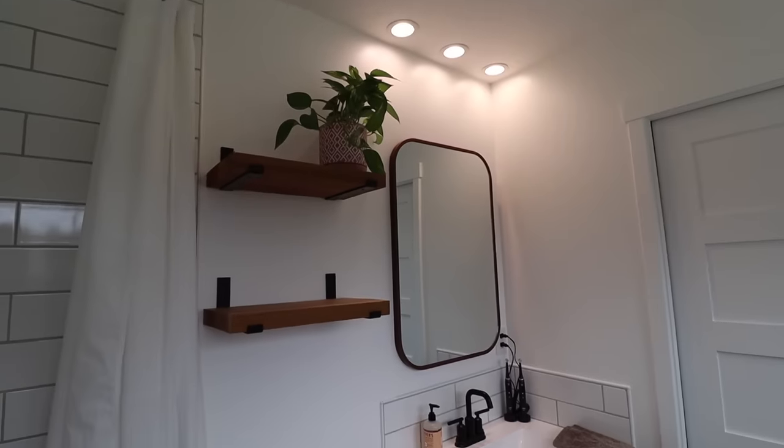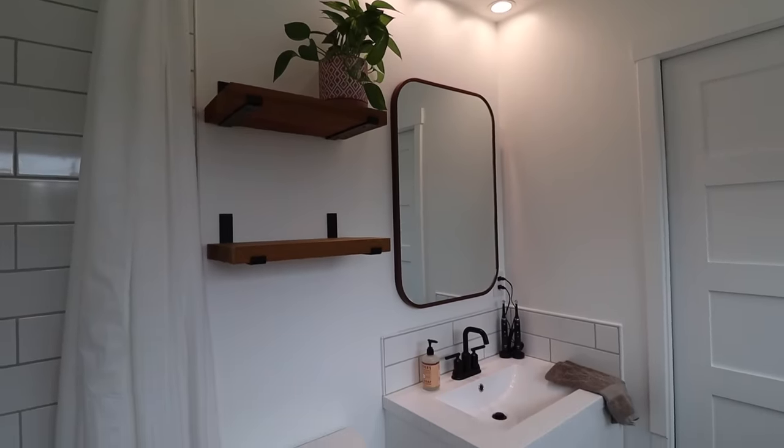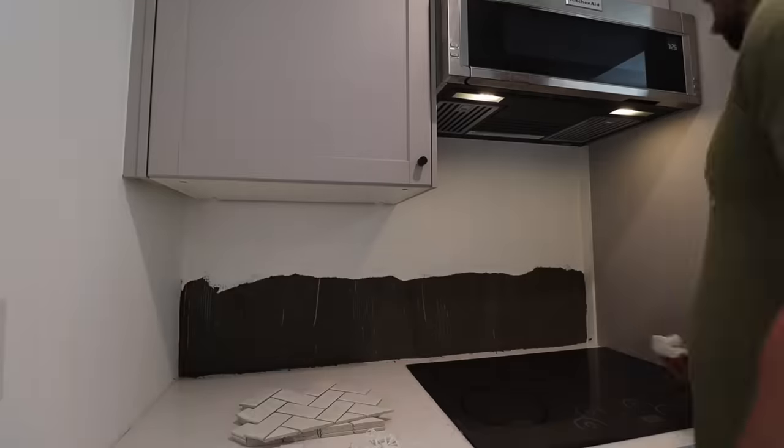So now that the bathroom is all complete, what we're gonna do is kind of switch gears a little bit, and instead of starting on the other bathroom, the kids' bathroom, we're gonna start here in the kitchen, just to kind of give it a change of pace. And also, I feel like this should go pretty quickly. It's just a bunch of mosaic tile. So let's get started on that.